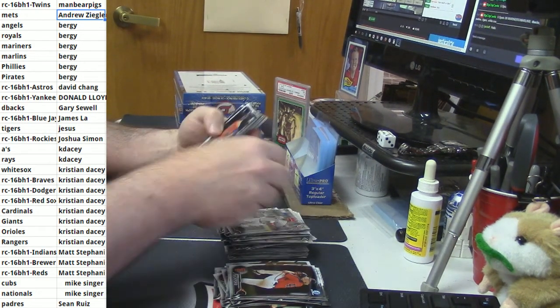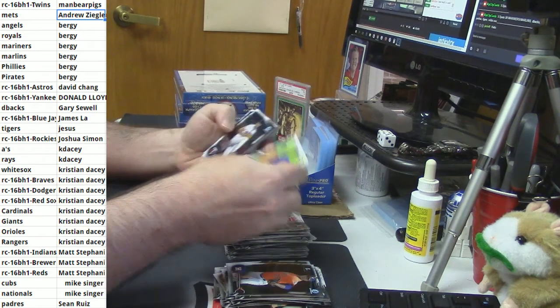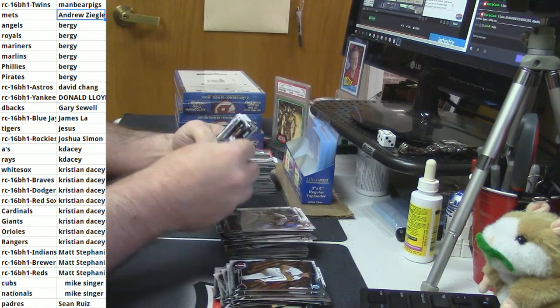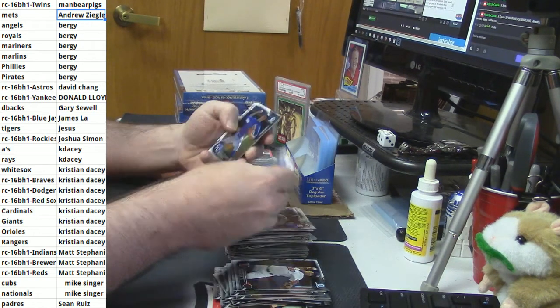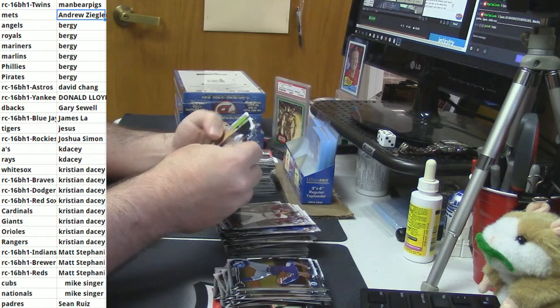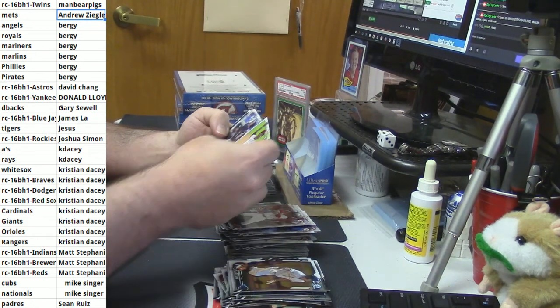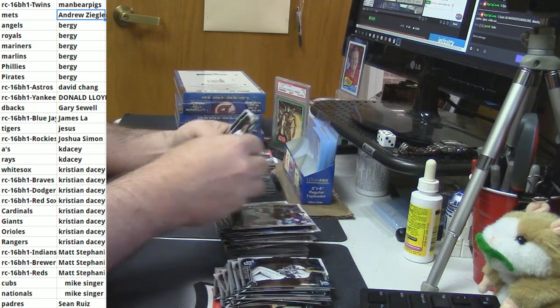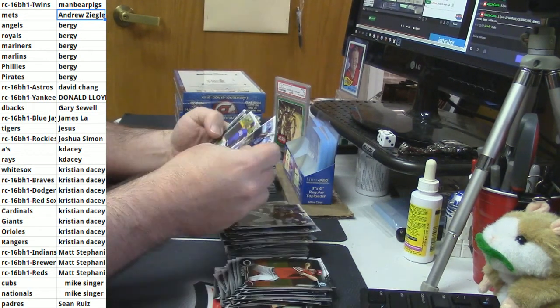Have you seen very much Bowman today, Archie? I so far have been very impressed with it. Nice color density. I mean, I've hit some big name stuff. I think it's going to be pretty strong for a while. I mean, hopefully.